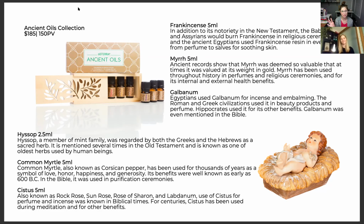And then, okay, so the last one, cistus. This was something that was growing around the farmland where they had sheep and they were herding sheep, and the sheep would come in and the farmers would be brushing their fur, and they would pull out all these flowers from the cistus plant out of their fur. And then the farmers finally realized at some point that there were medicinal benefits to it.